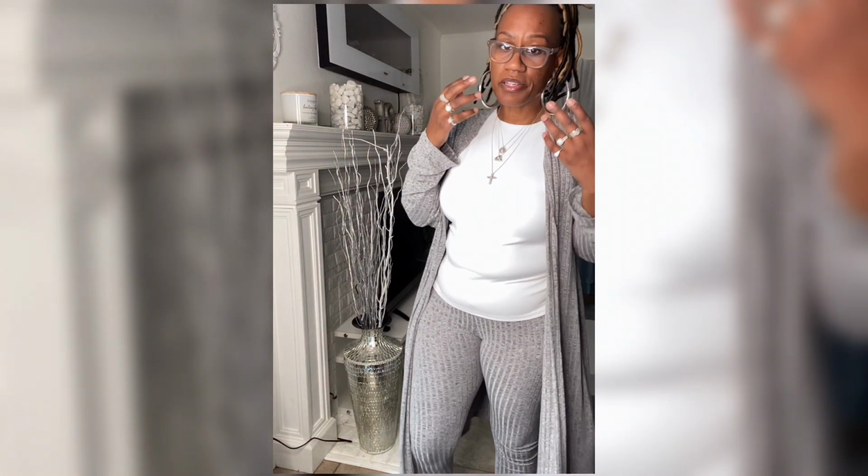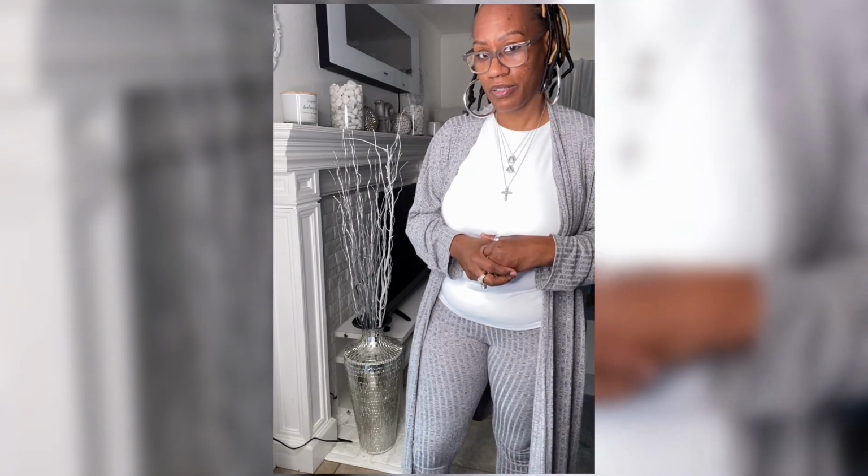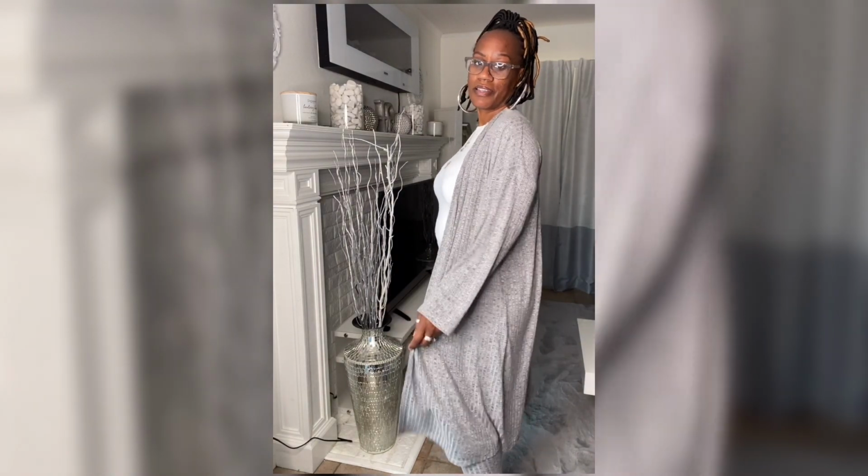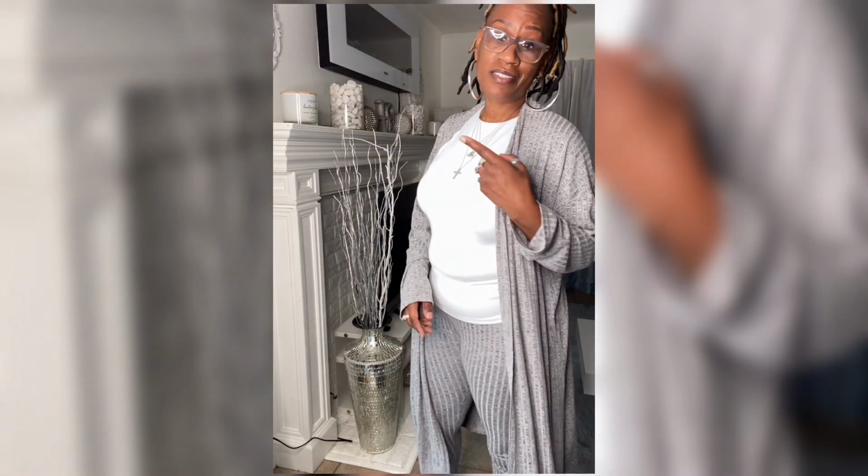Simple look. I paired it with my gray Gucci glasses. And yes, when y'all see all my glasses, they are prescription because a sister needs them to see. For real. But yeah, real cute, guys. I love this. This is outfit number one.